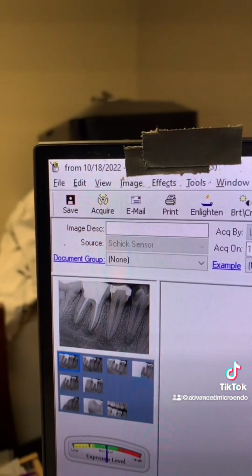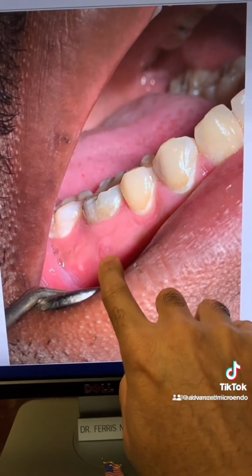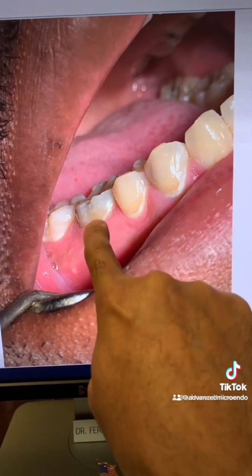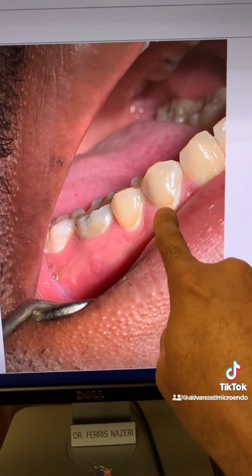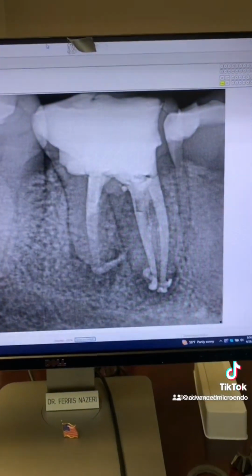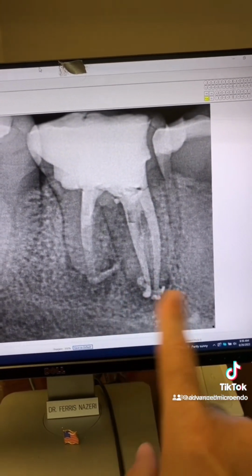And here's the date. There was also a buccal sinus tract associated with tooth number 30, and that's the tooth right there, and you can see the sinus tract right there. That's tooth number 28 right here. Here's immediately after we redid the root canal on tooth number 30.